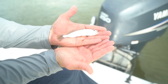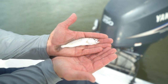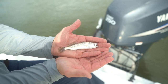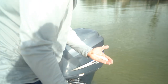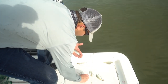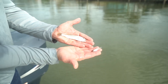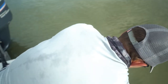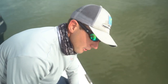The grass flats are the nursery of the bay. That's a little juvenile speckled trout, and he's spending his life in the shallows. He's living down in that grass, feeding on little guys like this. That's what he's after. Let's see if we can get him to come back to life. A little bit banged up. There he goes. Oh, he was alive. He was like, I'm out of here.